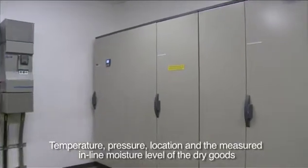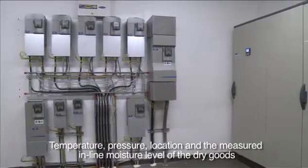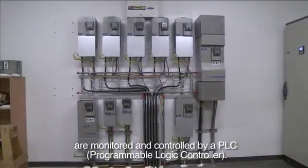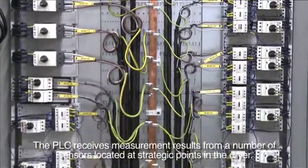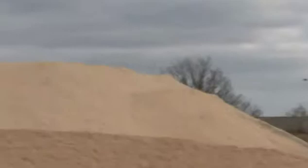Temperature, pressure, location, and the measurement of inline moisture level of the dry goods is monitored and controlled by a PLC, Programmable Logic Controller. The PLC receives measurement results from a number of sensors located at strategic points in the dryer.